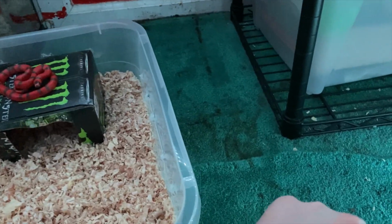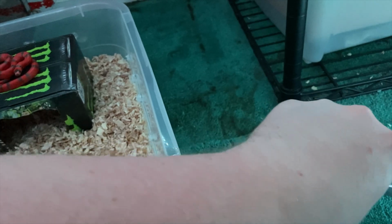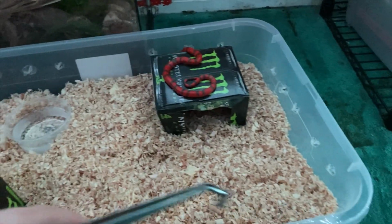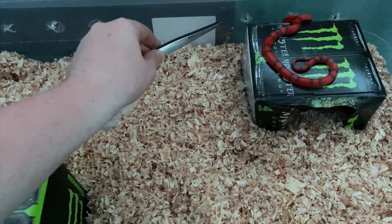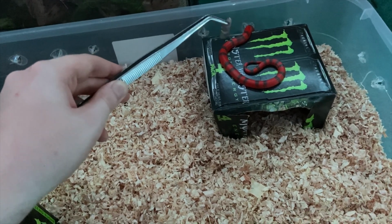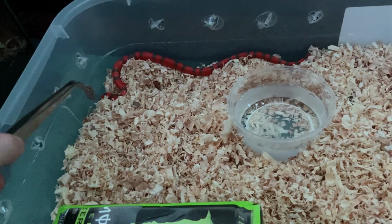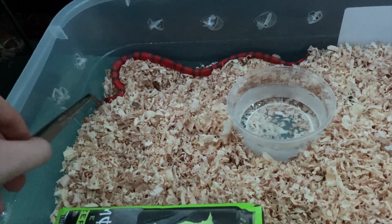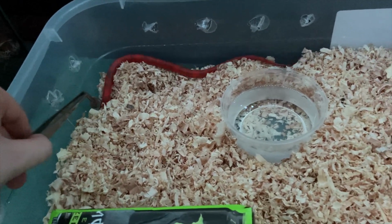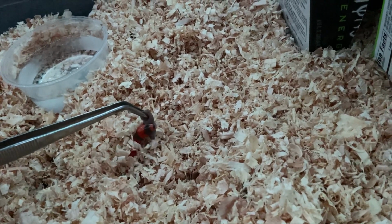So I'm going to give him some pinkies. Let's see if he will take it. Ooh. I don't know where his head is. Hold on, let me reposition. Let's see if we can get him. Nah. Hold on. Let's try again. Accidentally got it off camera, but that's our first tag.